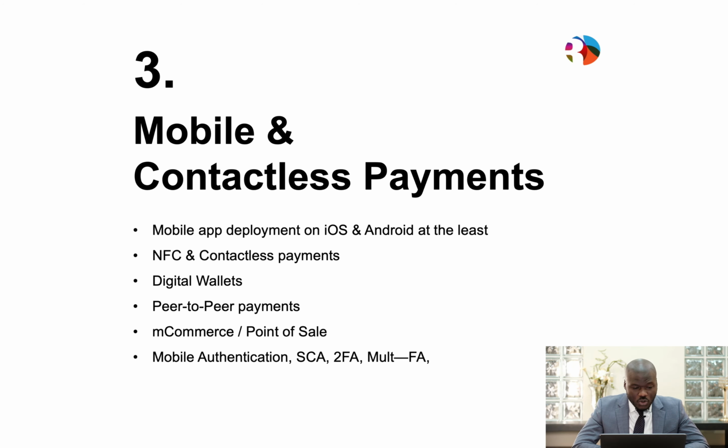Mobile devices also foster peer-to-peer payments. It's easy for me to pay people by either scanning QR codes or bumping my phone with somebody else's phone, and I can make a payment to them. With mobile technology, you can also make sure that your credit union members can actually send money to other members from their savings account or any kind of funds they hold on your platform. Finally, with mobile and contactless payment, it is very easy to promote mobile commerce and point of sale.